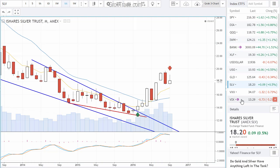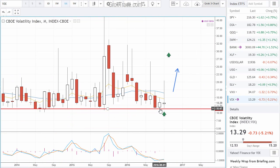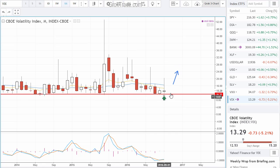So here's the most important thing. Now, let's go here to the VIX. This is the VIX index that I'm looking at. We are at major support right now. Major support. I have a buy signal here. I'm going to get rid of this one. Don't know why it's there. I have a buy signal. I'm expecting it to go higher.